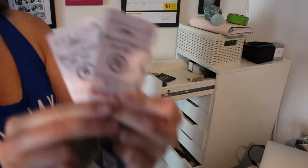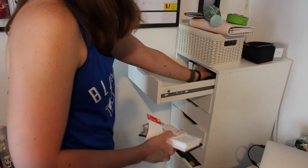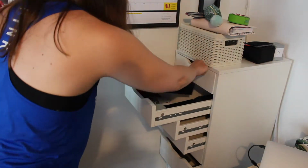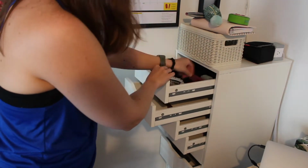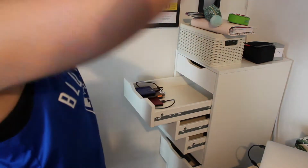Here I found my passport and a bunch of different things from trips, US money and train tickets. I then moved all my jewelry up so that it was sitting in the top drawer, so that there was no break between my computer things and just to have the jewelry.